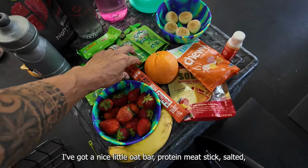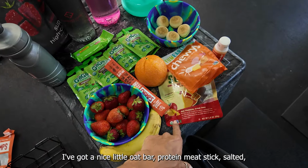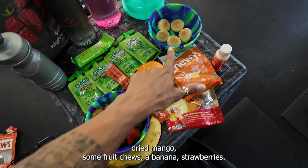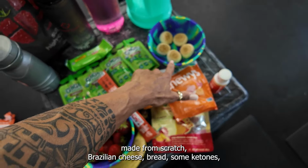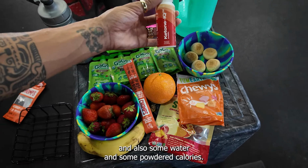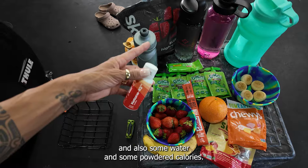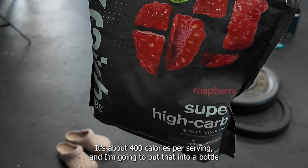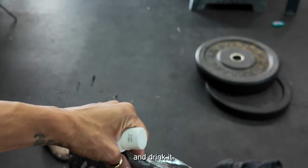I've got a nice little oat bar, a protein meat stick, salted dried mango, some fruit chews, a banana, strawberries, pão de queijo made from scratch Brazilian cheese bread, some ketones, and also some water and some powdered calories. I've been really digging this one right here. It's about 400 calories per serving, and I'm going to put that into a bottle and drink it.